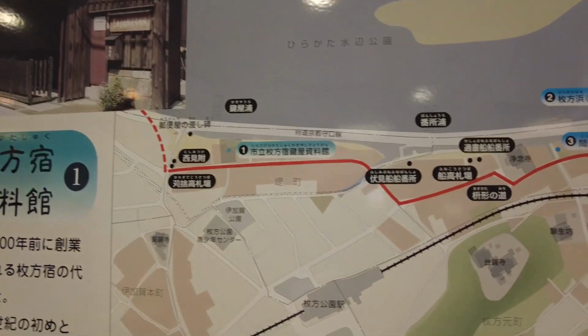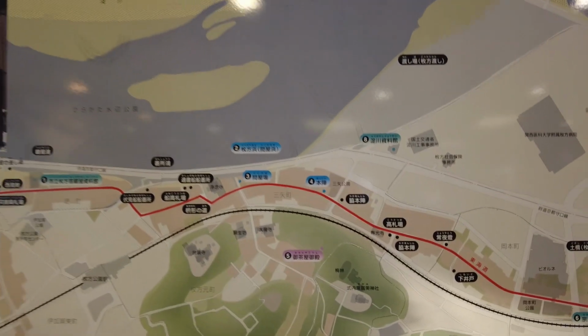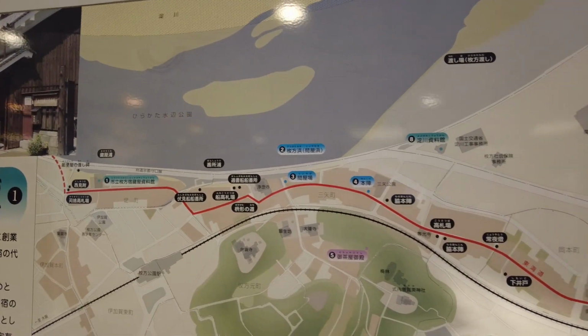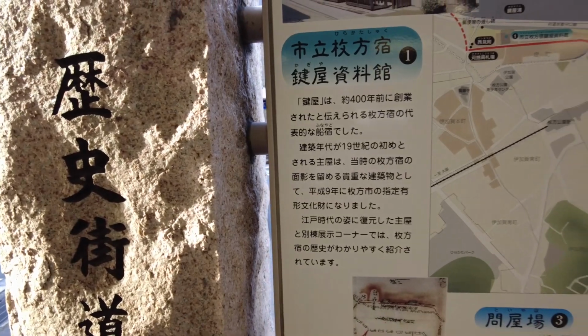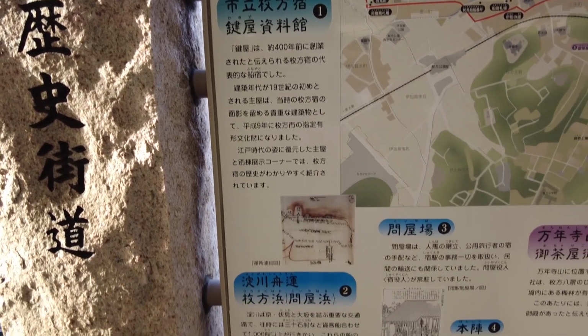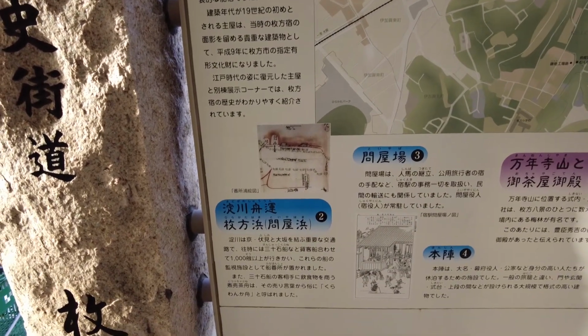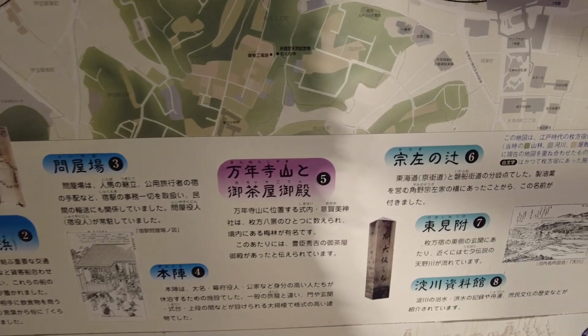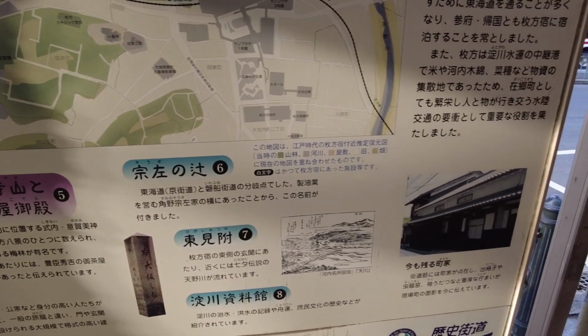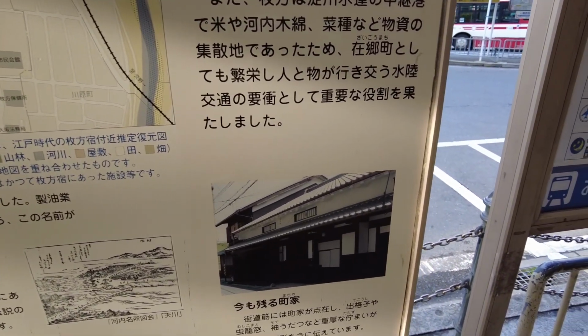The Yodogawa is a major river that flows from Kyoto down to Osaka. So there's a lot of history here. It's in Japanese only, but it goes back more than 400 years. 400 years of history. A lot of old houses have been preserved here, and we're going to see a lot of those today. So here's a picture of one.